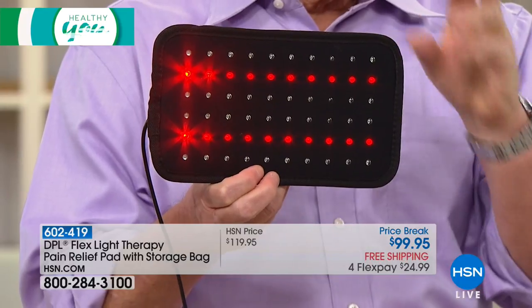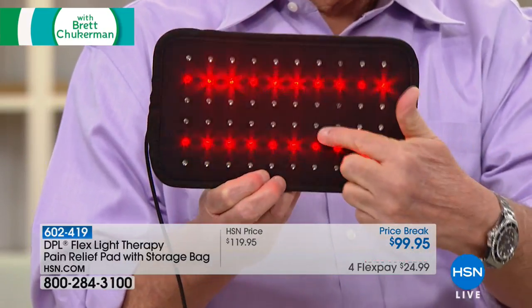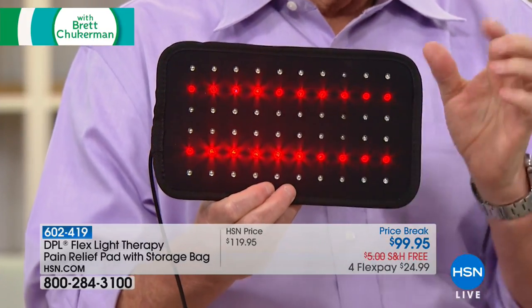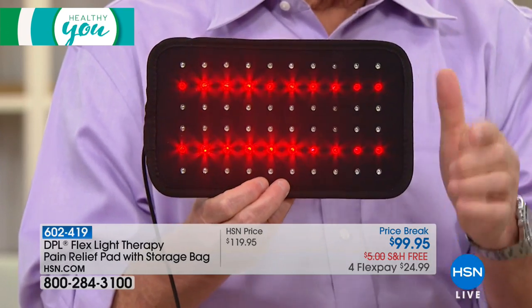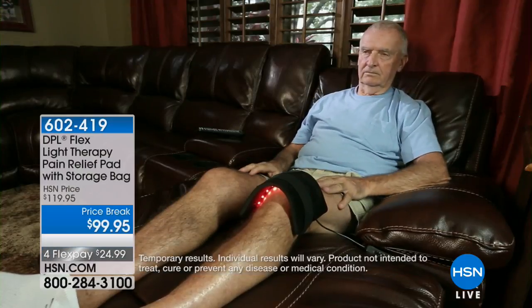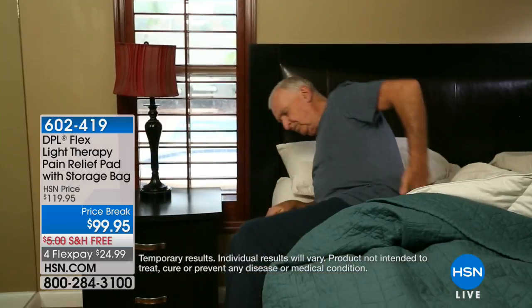Those lights are delivering a nice, gentle warmth, a heat beneath the skin. But see all the lights that look like they're not working? They are working. That's infrared. That's the whole shooting match here, because that infrared technology is something that we cannot see. So it looks like the lights are out, but they are not. They are working. And you can put this anywhere the pain happens to be.